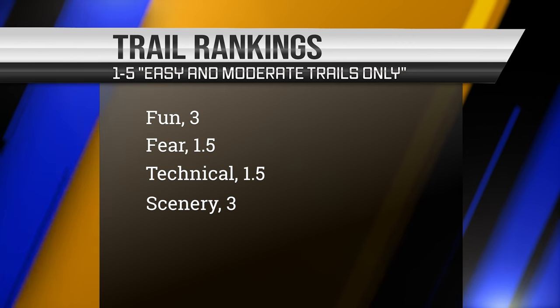The scenery, we gave it a 3. You're in a lot of the trees for a long time, but you do pop above them. And once you get up there and you can look out, you can see all of the canyon lands. You can see Castle Valley. You can just see for miles and miles. It's beautiful. So it was a great drive. You know, we gave it a solid 3.